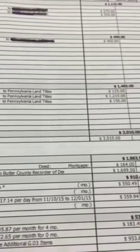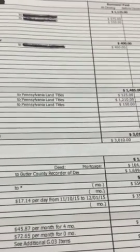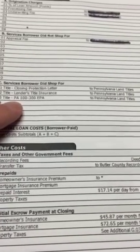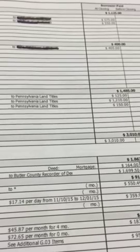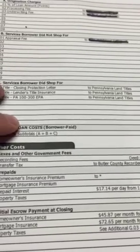So that said, you have our fees. So you have our closed protection letter, which is always going to be $125. You have the lender's title insurance policy of $12.10. And then you have our endorsements here as well. There are 3 endorsements. They came to $150. We charge any additional fees to the buyer. You will also find them under this section right here.